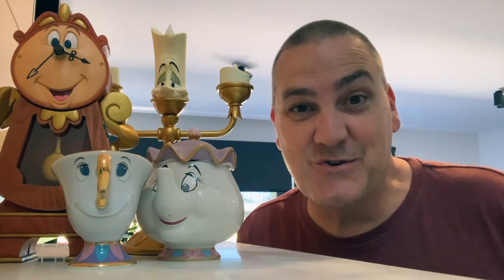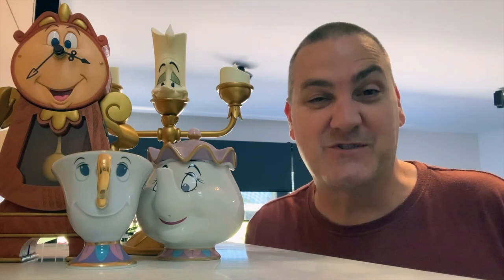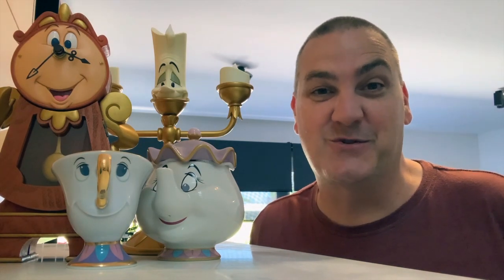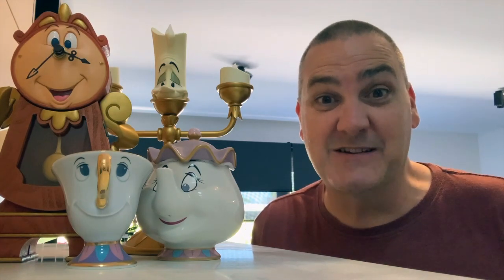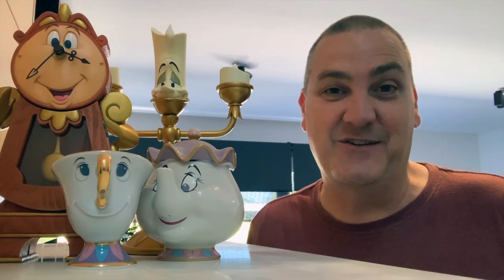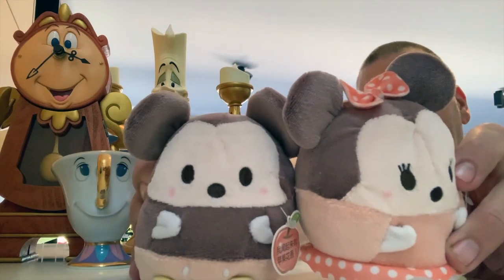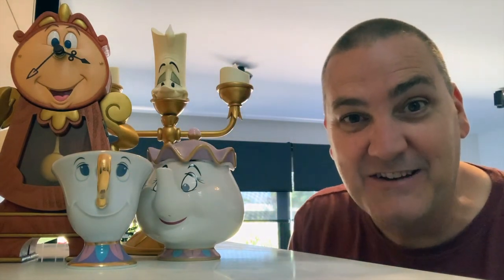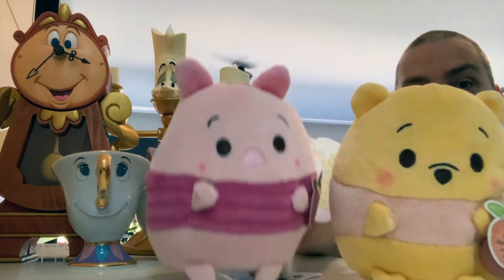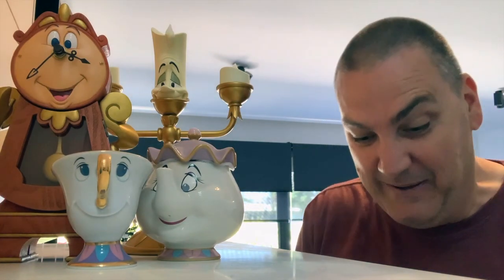We hope you also enjoyed, as we entered the park this morning, the little tour through the shops on Main Street. You may have spotted the Oofoofies, the soft plush toys that Disney put out, as well as the Tsum Tsums. We collect Tsum Tsums, we've got heaps of them, but we've started collecting Oofoofies as well. We already had these two, Mickey and Minnie, but we just added to our collection on this trip, and we got Winnie the Pooh and Piglet.